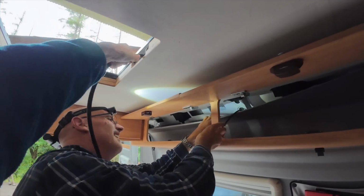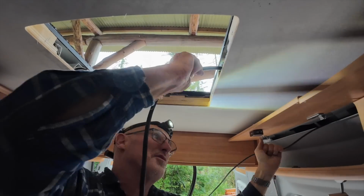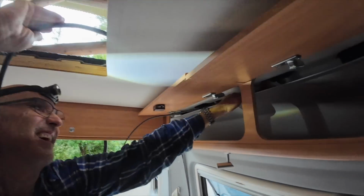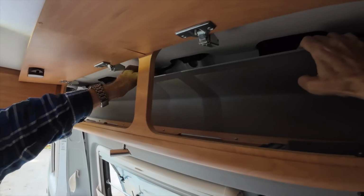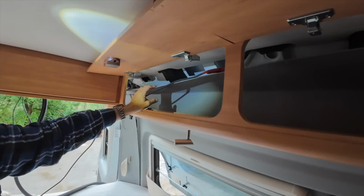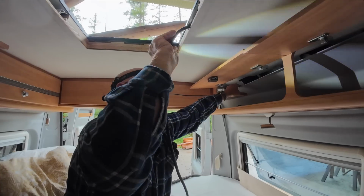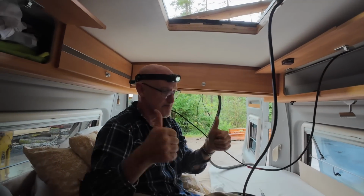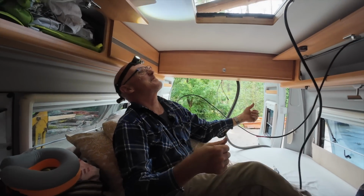There it is. Awesome. So I'm going to pull this through. Yeah, so just run the 2-core cable. There it goes. There he is. And so that's going to run down there, down into the corner, and down into the station. So happy days. Good job, Nigel. That's working.